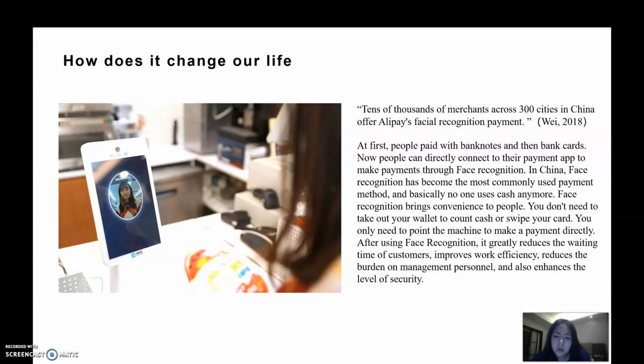So if you bring cash and walk on the street trying to buy water, you may not have change. Now, you don't need to take out your wallet to count the cash or swipe your cards. You only need to point at the machine and pay directly. So after face recognition came up, it greatly reduces the waiting time of the customers, improves work efficiency, reduces the burden on management personnel, and also enhances the level of security.